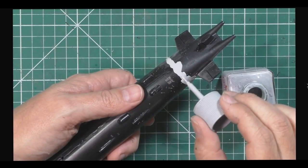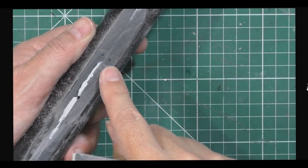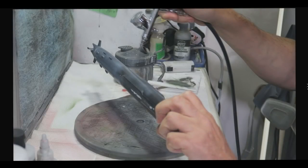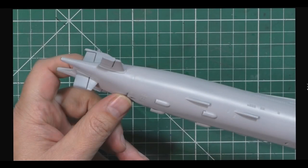So we were in there with various fillers, starting off quite tame, if you like, using Mr. Surfacer and things like that. And then we ended up going in there with super glue and talc as fillers, really trying to get in there. But as you can see, it was a long old job. I think in total, it's 5 coats of sand and fill right the way through before I was actually happy with it.